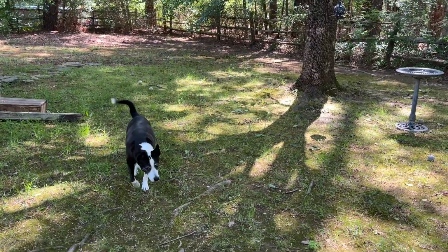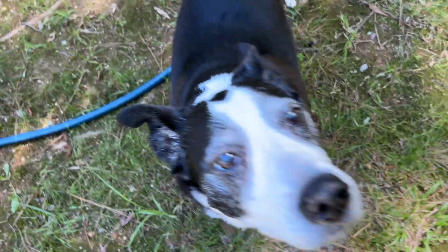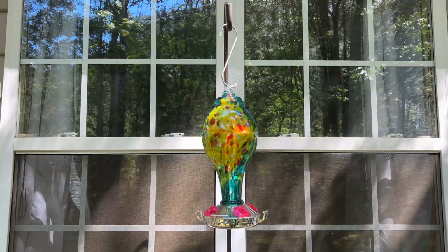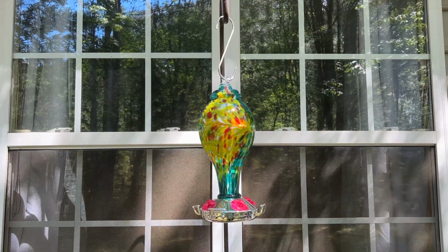Hi, Belly. Hello. Hi. I got this pretty hummingbird feeder from Joann's. And I'm sad that they're going out of business, but I'm glad I got this before they did.